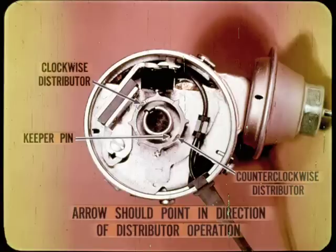You'll also notice two small arrows on the reluctor in opposite directions. In a clockwise distributor, the arrow at the keeper pin on the reluctor should point clockwise. In a counterclockwise distributor, it should point counterclockwise at the keeper pin.